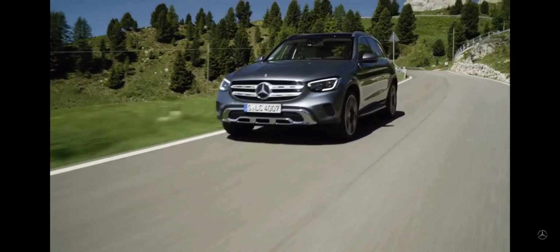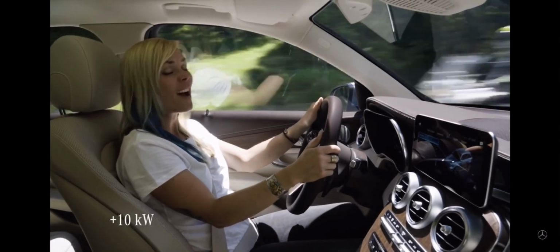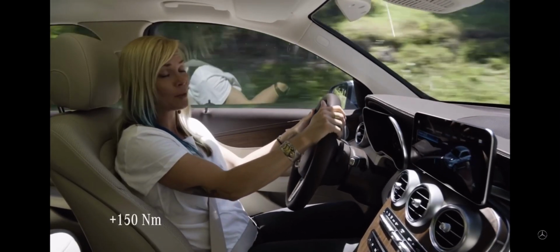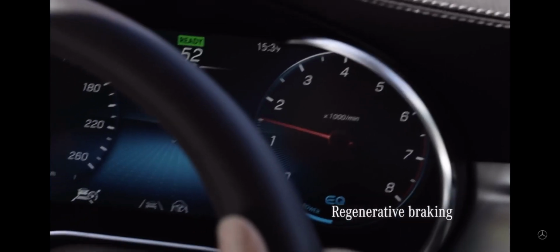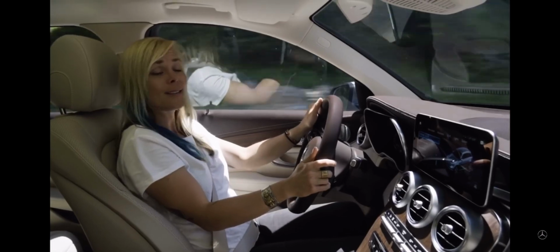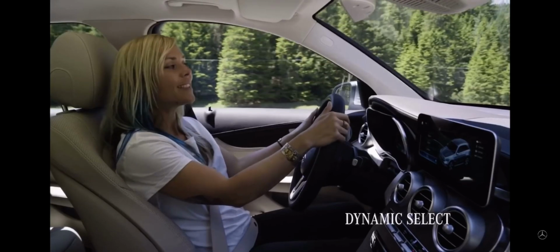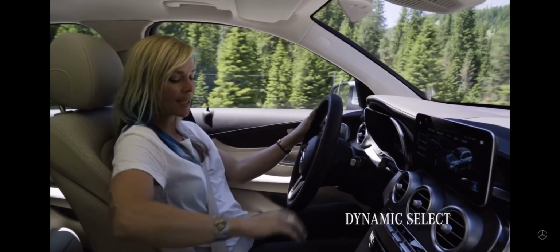What I like the most is when the EQ boost is activated, you get 10 kilowatts and 150 extra Newton meters up to 2,500 RPM. Plus, you can win energy back by braking, or you can just put it in sail mode. Whee! To manage all that tech, the GLC offers Dynamic Select, where we have 4 different settings.